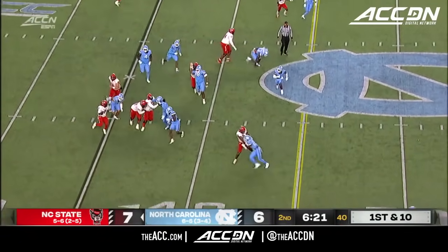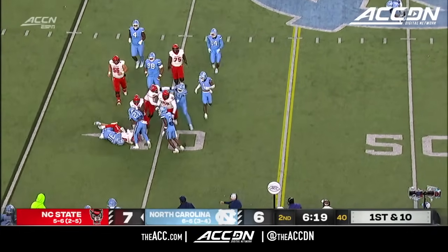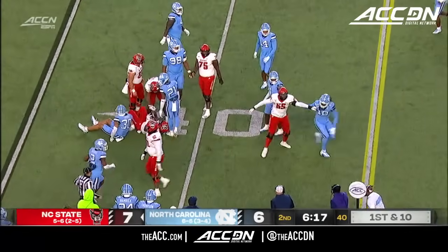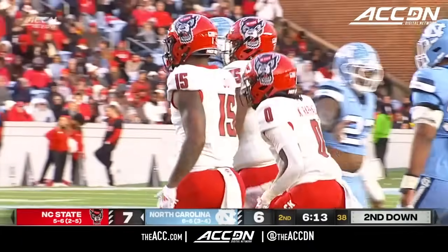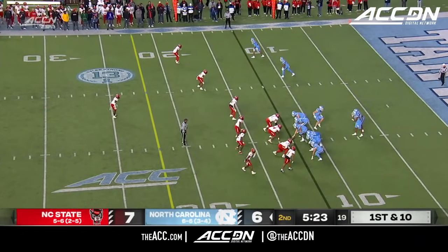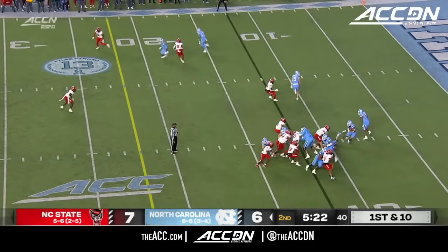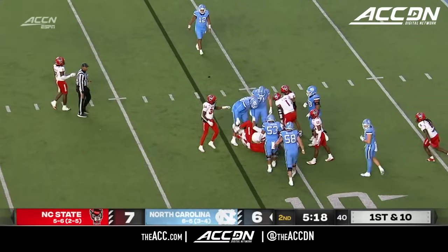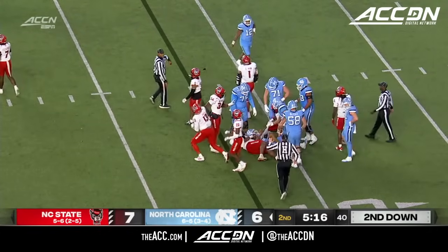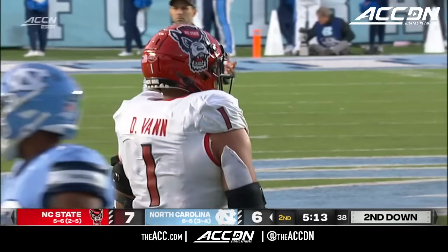It's Raphael testing the right side this time. He's got a defender on his back, picks up about 3. That was short. Someone went in motion and he moved. Interesting call. Devin Van decided, you know what, if you're going to call that on me, I'm going to destroy your entire offense single-handedly, and that's what he just did on that play.